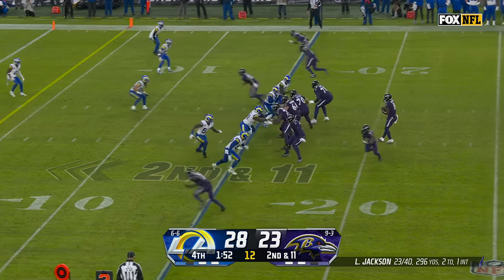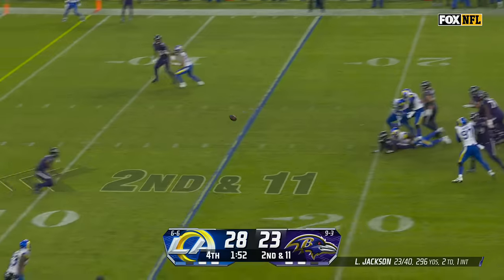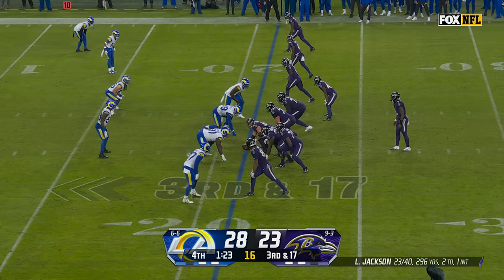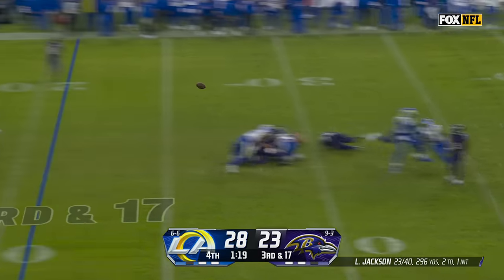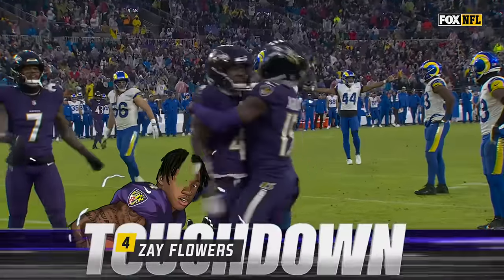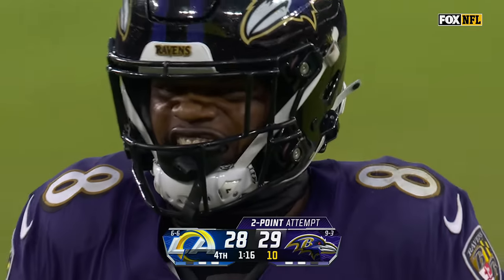Jackson's marching down to the 15 on second and 11. He scans. He's in trouble. He throws it forward as Young hits him. It's incomplete. Deep drop. Time to throw. Lets it rip. He's got Flowers. Touchdown. Initial call is a touchdown. He saw the ball come out as he hit the ground.